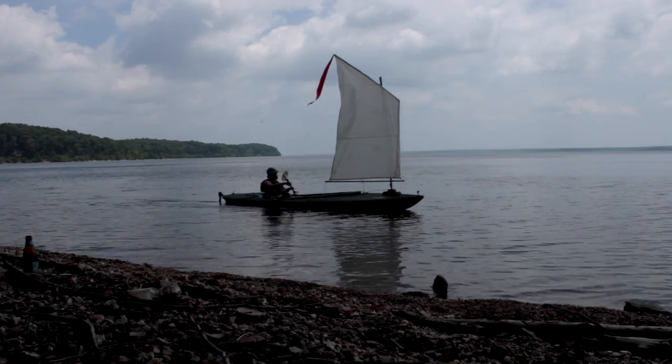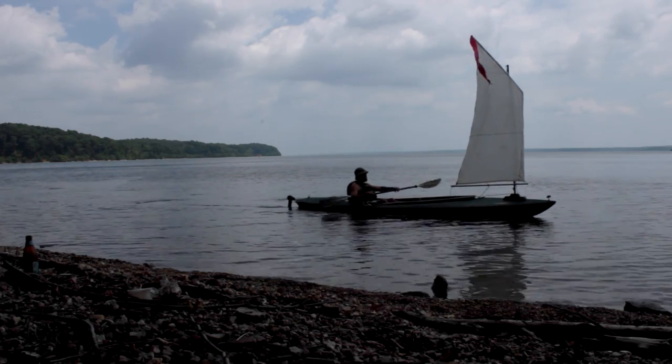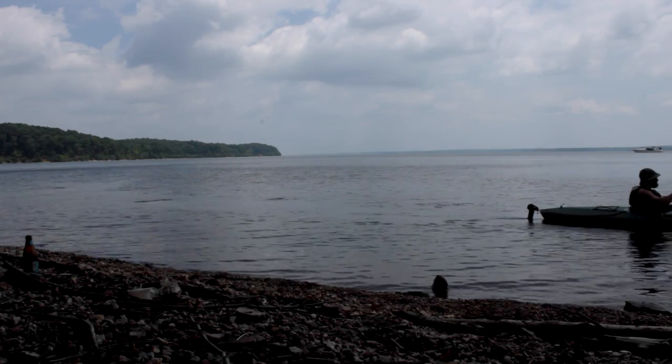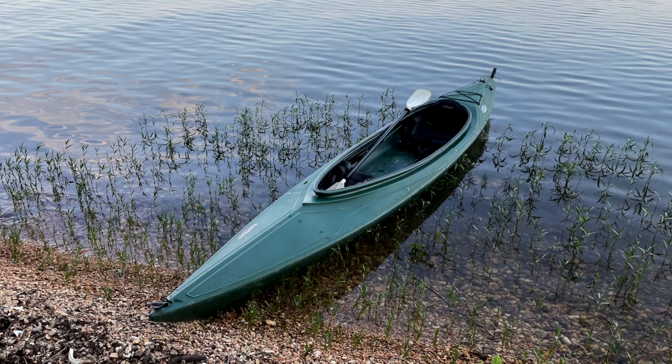Found a really good deal on a Wilderness Systems Pamlico, and this is a much older kayak model. I can't pin it down exactly, but I believe this boat is from either the late 90s or early 2000s. And I have to say, I do prefer some of the more angular lines on this kayak as opposed to more modern versions. This is the Excel version of the Pamlico, which is a 16-foot tandem.